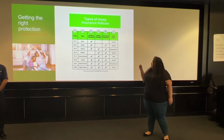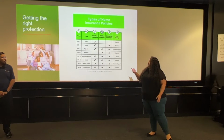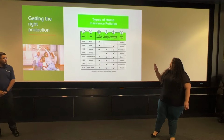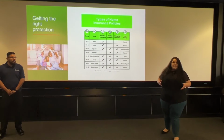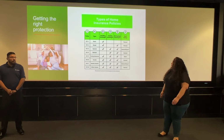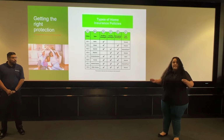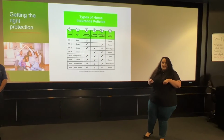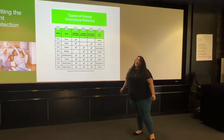You want to do an HO3 policy. HO1, HO2, and HO3 are going to cover your homes, but your basic and your broad only cover so much. It's only going to cover your dwelling, but there are so many other things other than your dwelling that you have to cover. We're talking about liability coverage. Are you going to keep your finances and your home safe? A lot of people are trying to take the quick buck, make a quick sue, and grab your money. So you want to make sure you have that liability protection, along with your belongings.